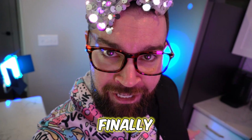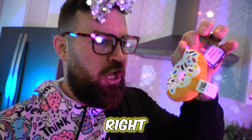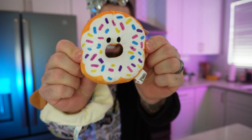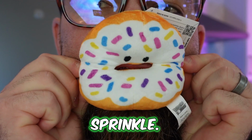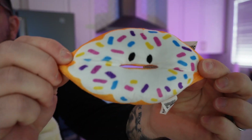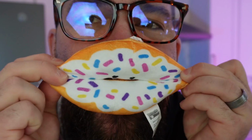Oh! We finally got a donut. Here it is, right. Here it is. Guess what this one's name is? This one's Frosted Sprinkles. If that isn't obvious or not. Now we're gonna see what we can open next.